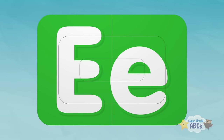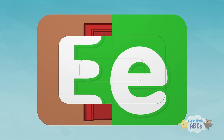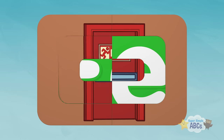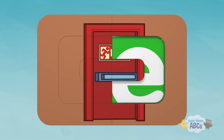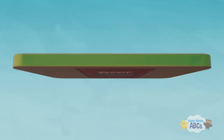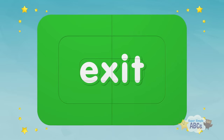Okay, last one. Something red. This looks like a rectangle. This one is tricky. Oh, what could that be? I think I know what this might be. Exit! Exit begins with the letter E.